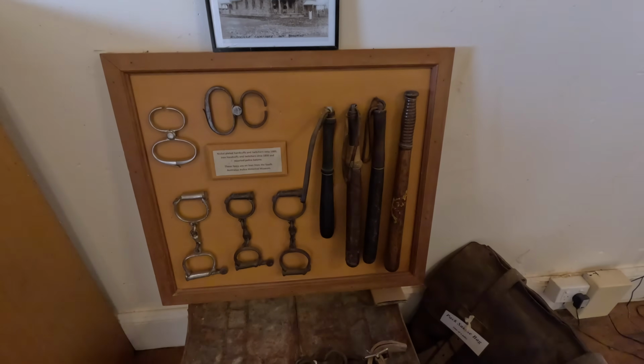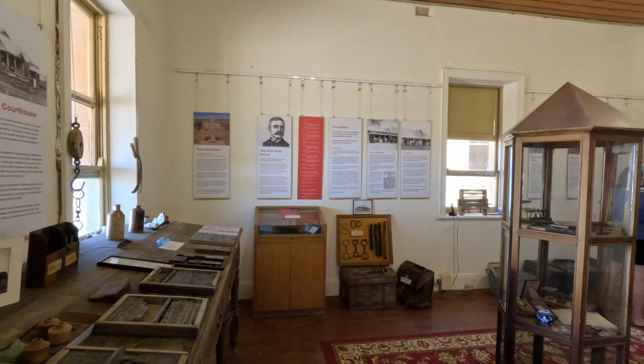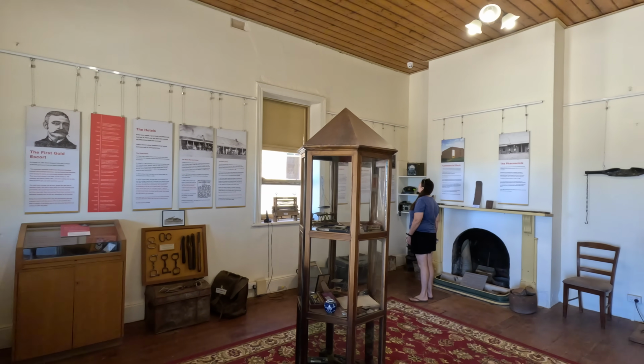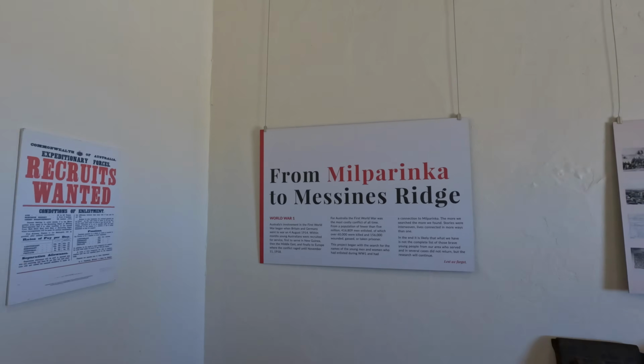Another great building to walk into when you're here is the old police barracks. It gives you some information on policing in the district back in the day, but it also has some other gear here. So it has some leftovers from the old newspaper building that used to be here, which I think burnt down and is in about the location of where you see the gold mining exhibition today. But there's plenty of things here from yesteryear and some great information about the community's contribution to World War I.